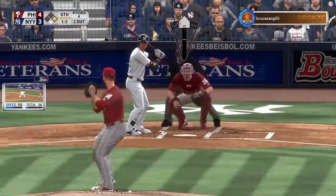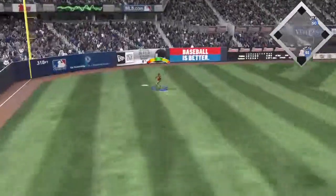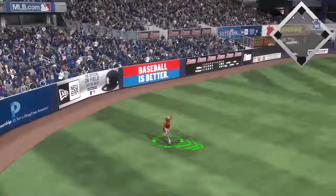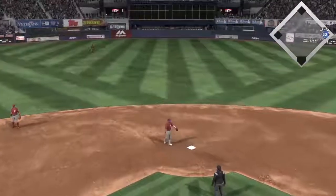That's a nice job of staying alive. A 2-strike breaking ball just out of the zone. He was able to put enough on it to get another pitch. Number 5 is there, and he makes the catch for the out.